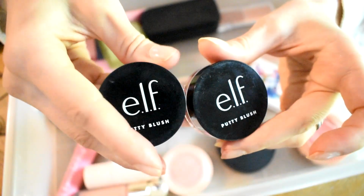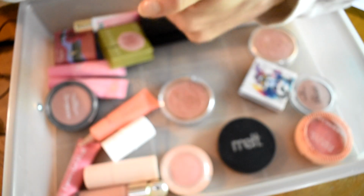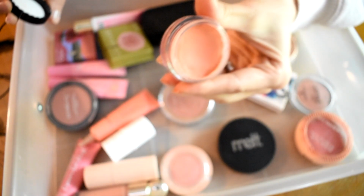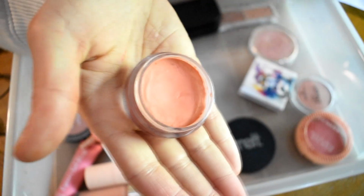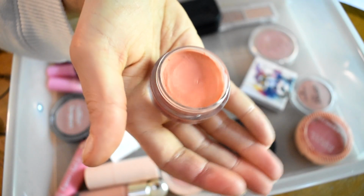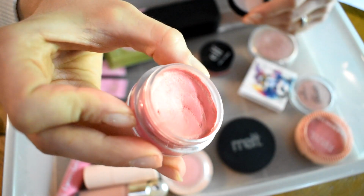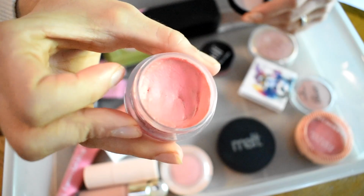Two that I'm going to have to unfortunately declutter as well are these putty blushes from e.l.f. I loved these when I had them. Such a gorgeous formula, very buildable. I love the colors, Bali and Turks and Caicos, which is the more peachy one, and Bali is the more pinky one. But unfortunately, they have just gone off and they look really gross in the packaging, so I'm going to have to toss these.